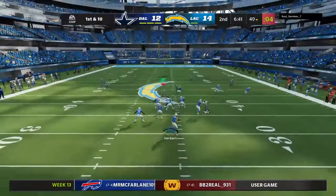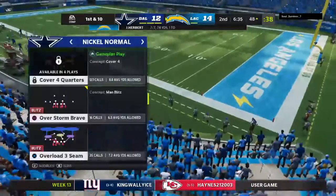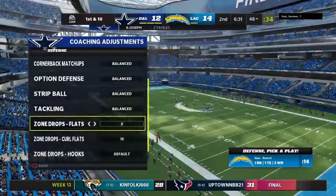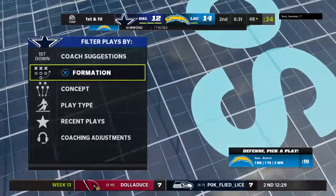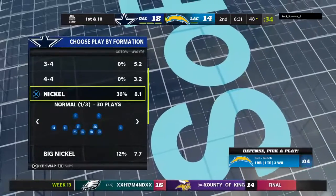Now Herbert following the turnover. He's got the hookup with Conley. And he'll be taken down, but not before he gets into enemy territory. And a good quarterback facing zone coverage, if he has just a little bit of time to survey the scene, that's what's going to happen. No doubt about it. If there's no pressure, he's going to continue to pick them apart because he'll have all that time to find someone open downfield.